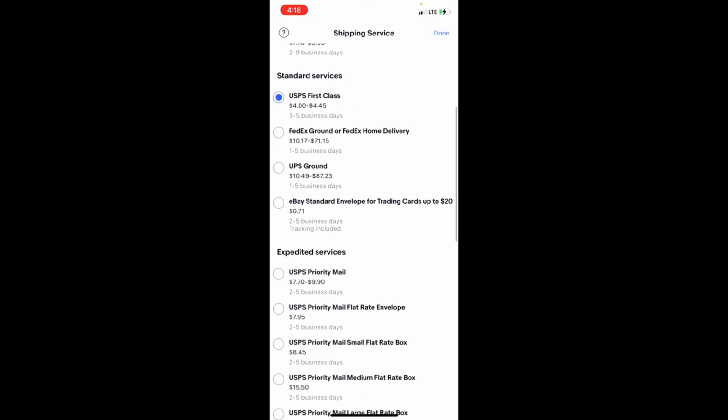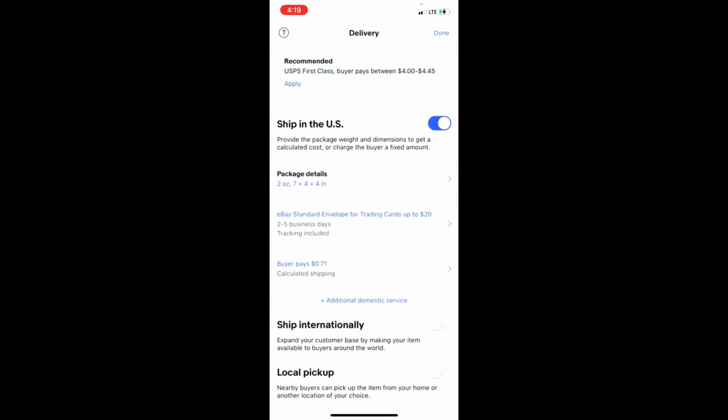This is depending on who you want to use. Personally, for this one, I'm going to use eBay standard envelope for trading cards up to $20. That makes the most sense here. It's cheap. It gets a tracking number. They just added this feature on actually. So this is a new thing.